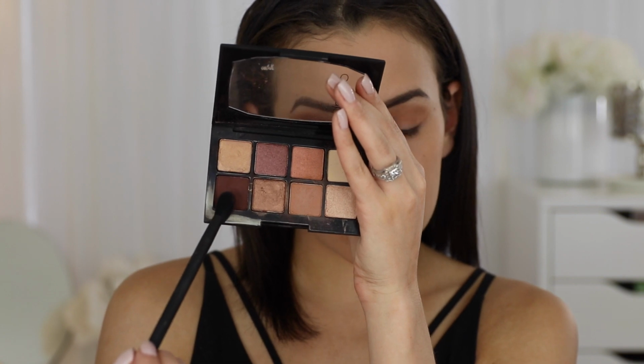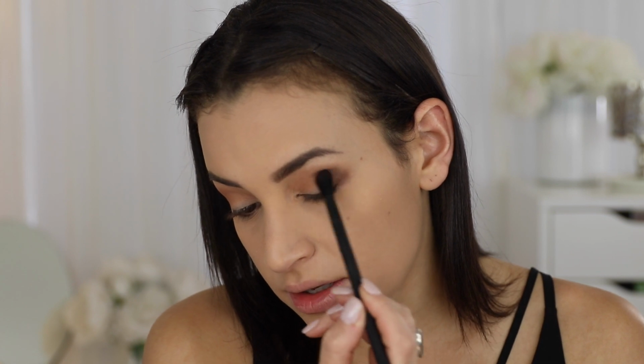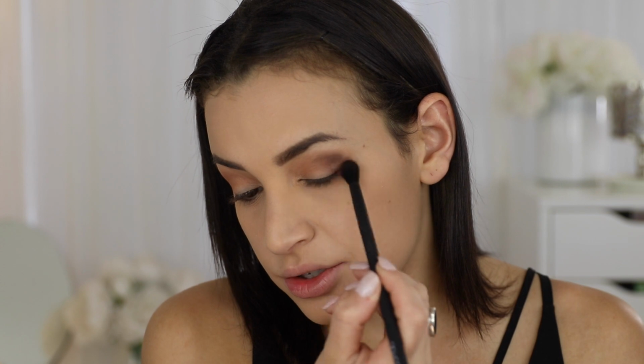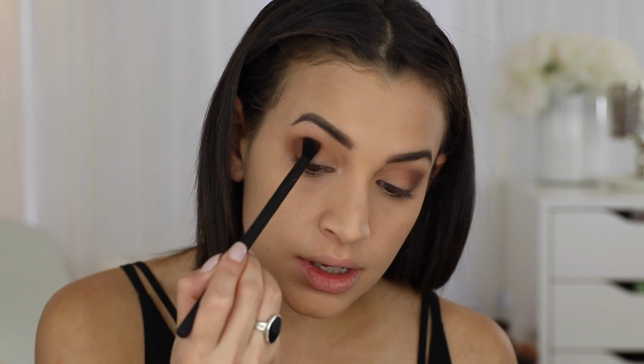So I'm just taking a little bit of this dark brown matte shade with the eyeshadow brush from COL-LAB. This is just a fluffy blending brush. So I'm just applying the shade in my outer corner and then a little bit into my crease. I don't want to carry it too far into my eye or too high into my crease. I'm just gonna pack this shade on, and then once I apply my lid color, then really blend it out.